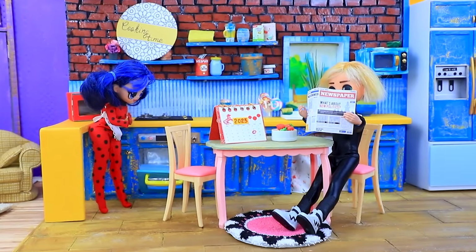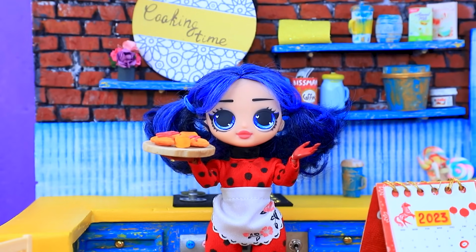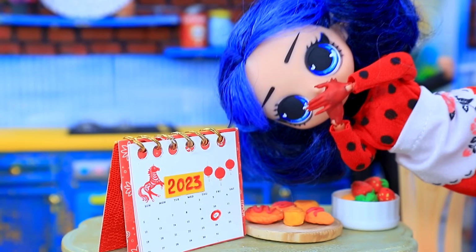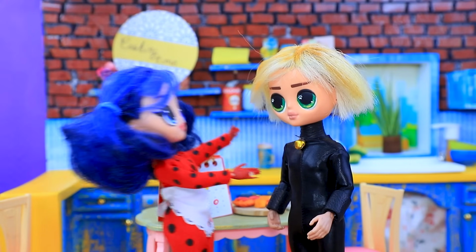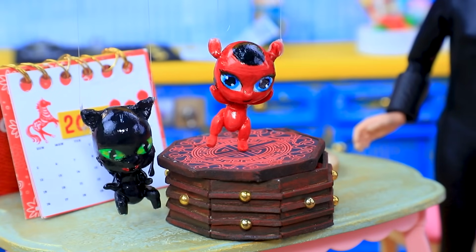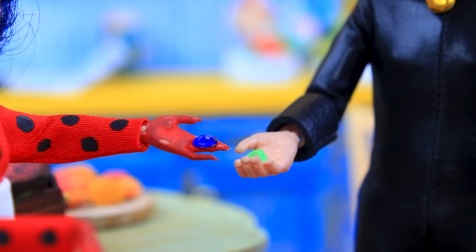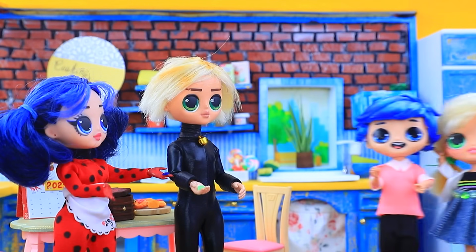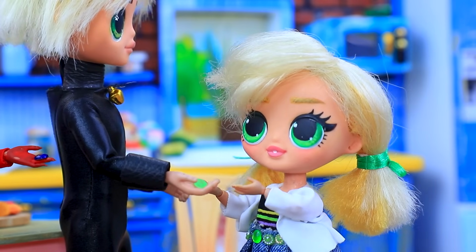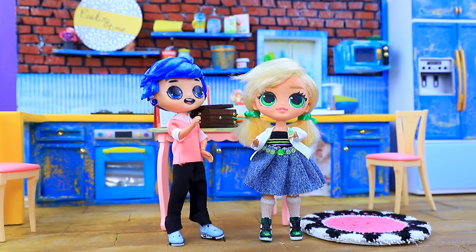Mom cooks pies. And Dad reads the newspaper. Dear, call the children. Unbelievable. Oh, today is that day. Cat Noir, the time has come. Tiki and Plague brought the box. Whoa. It has special amulets. Nice. Kids! We're here! This is for you, honey. Wow, beautiful ring! Ladybug gave her son an earring. Thank you. Kids are wearing jewelry.